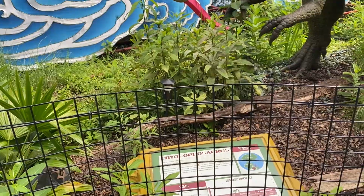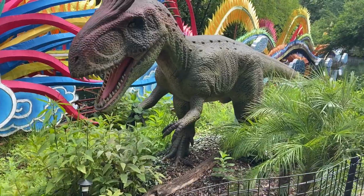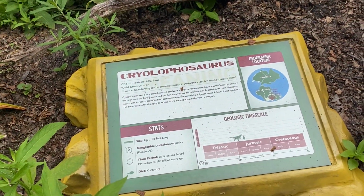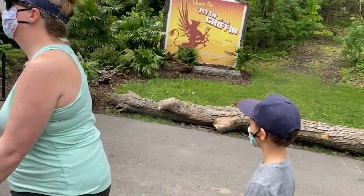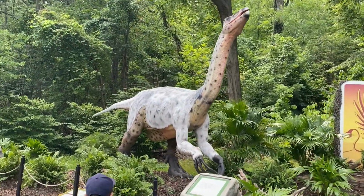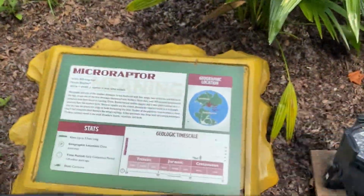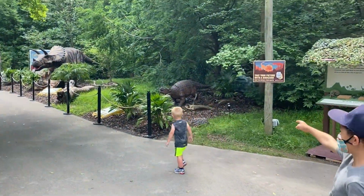Cryolophosaurus. It's another smaller one, but it says up to 21 feet long. Again, found in Antarctica. Let's look at this giant guy. Oh my, look at this guy. That's a Mic. He eats fish. Probably dives right into the water, huh? Coming up.